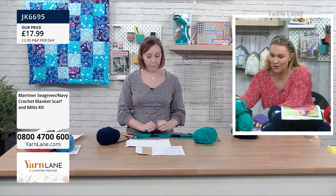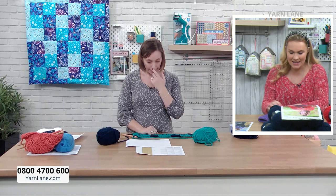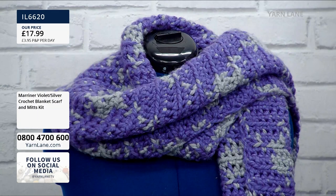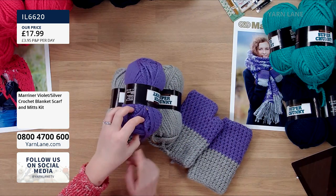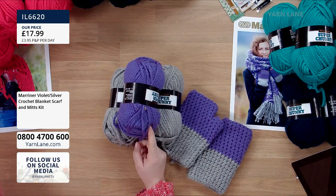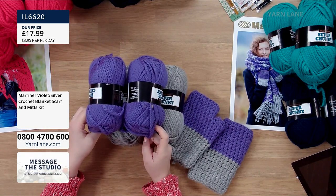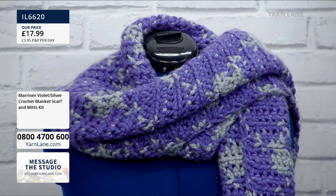We do have this colourway that I'm wearing though, which is your purple. It's called violet and silver. So you get, probably not going to be able to reach them all, but I'll just show you. You get 3 of the silver and then you get 5 of your super chunky purples as well. And there's the scarf. Oh, it's behind me. Oh, it's absolutely gorgeous.